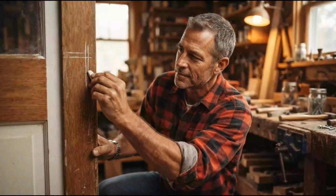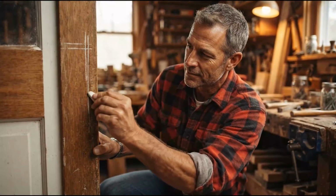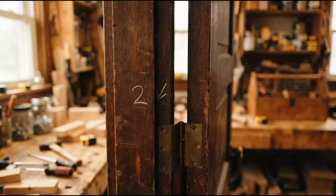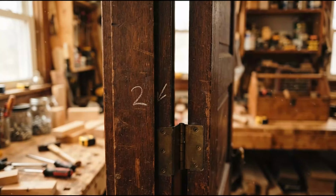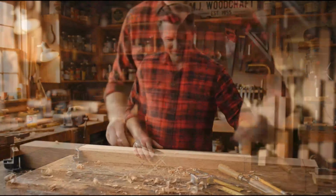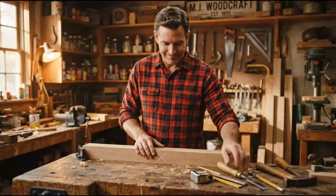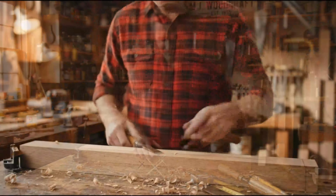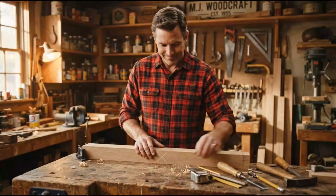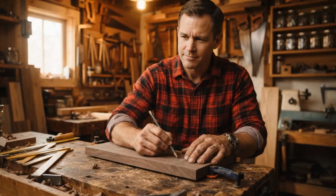He would rub a little chalk on the edge of the door, close it carefully, then open it and look for the mark left behind where the door touched the frame. It was a simple way to find the high spot without guessing. That mattered because guessing ruined things. If a man shaved or sanded the wrong part of a door, he could create a new gap, a draft, or a latch that no longer met cleanly. The chalk told him where the door was actually complaining.